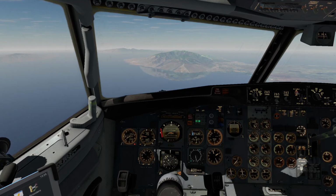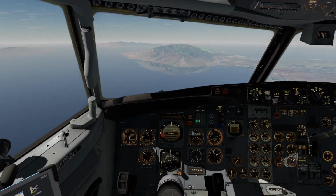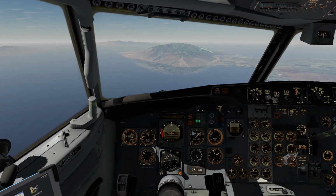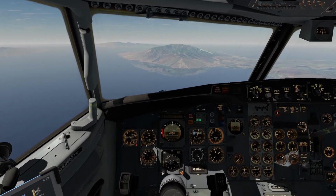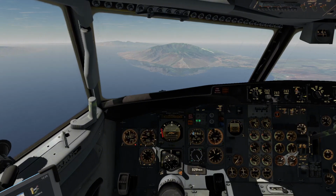In order to bleed some speed off, the captain asks for the landing gear to be extended. His hopes are that the landing gear would cause enough drag to help slow the plane down. However, once the landing gear is extended, a new problem now arises.